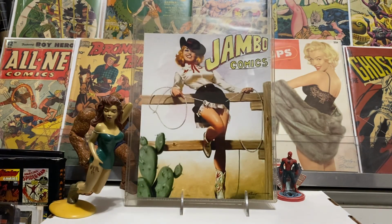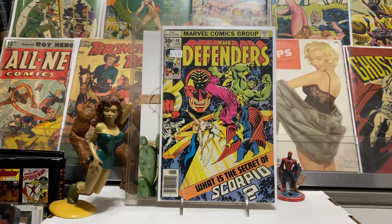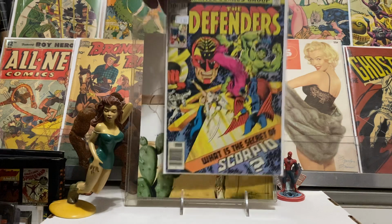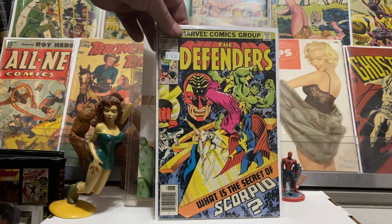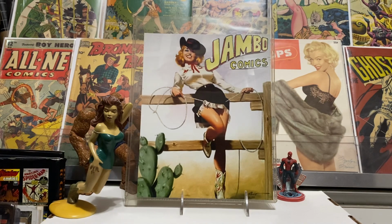Nice book. And I picked up a few of these on the cheap. This is Defenders #48, and I think I have a copy, but it is in worse shape than this one. This was only $1, so it was worth the risk to try to upgrade, and it only cost me $1. Scorpio. Yeah, it's a good little series. Still love reading those. I go back and read them sometimes.